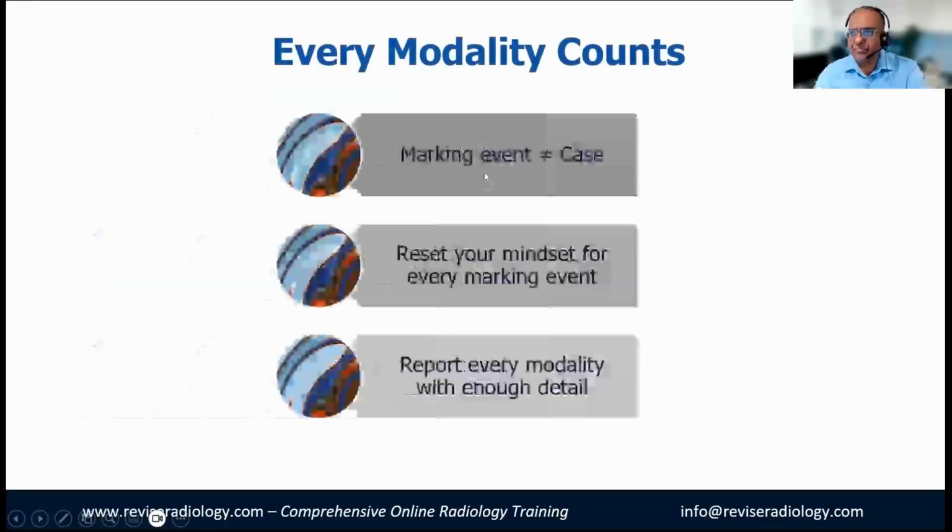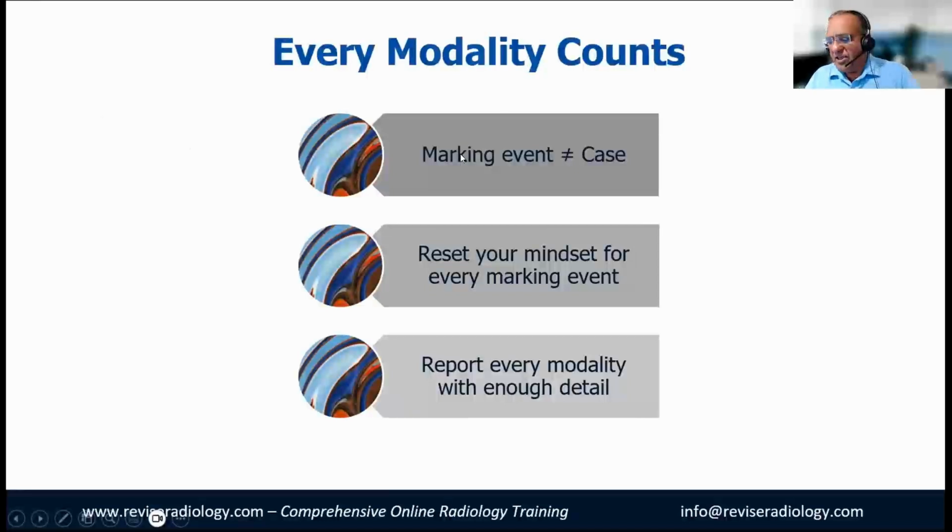Now, in the exam, every modality counts. If you have a chest X-ray and a CT, they might mark you on the chest and the CT separately. So each of them will get 4 to 8 marks, 4, 5, 6, 7, 8, one of them. And then at the end of the exam, they will add it all up together and divide it by the number of cases, which results in your final score.